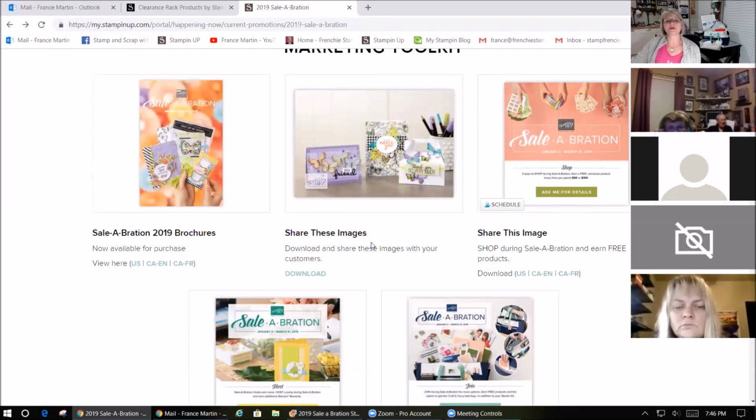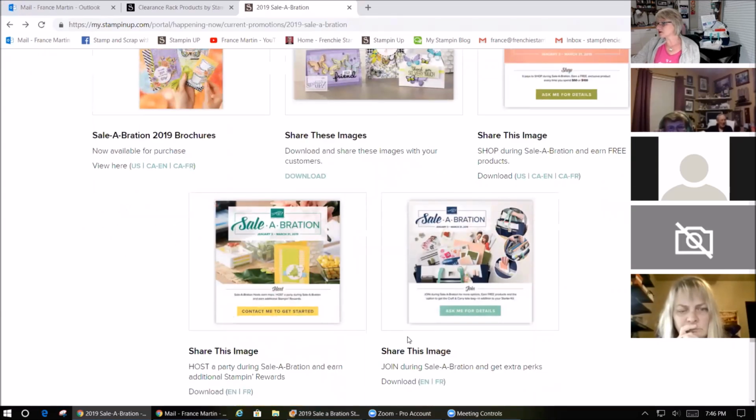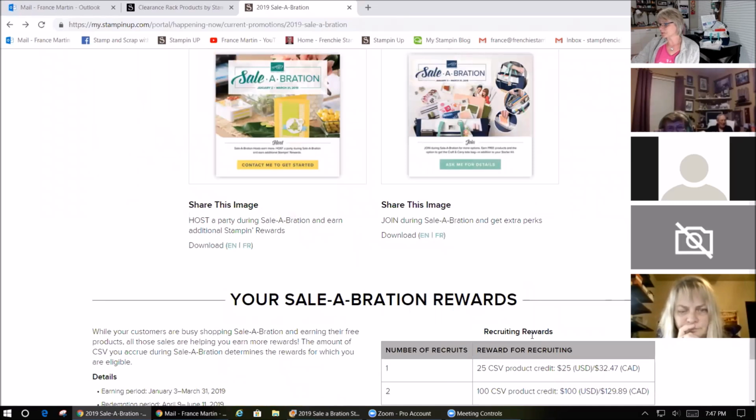So that is my little tip: if you don't have time to create, when I'm going to share some samples, you've got it made for you. So here is the brochure. If you didn't have your order yet, you can download your brochure there, or it's also under Happening Now under Catalogs, so you've got it in 2 places. Here is more stuff that you can download, share online, or in an email. You just download it and save it to your computer.